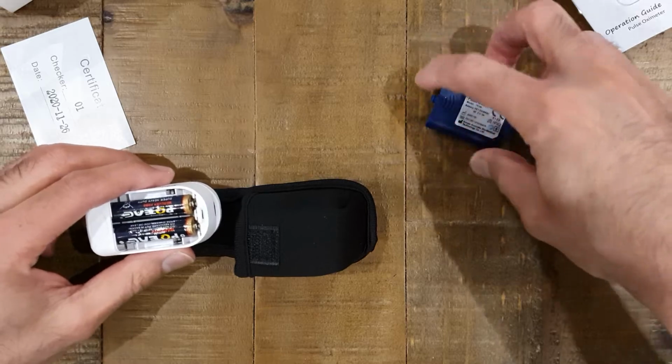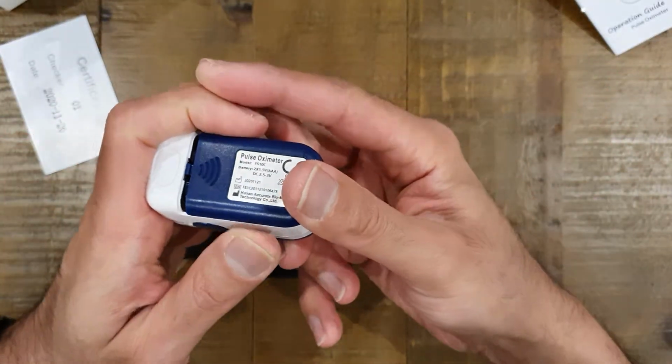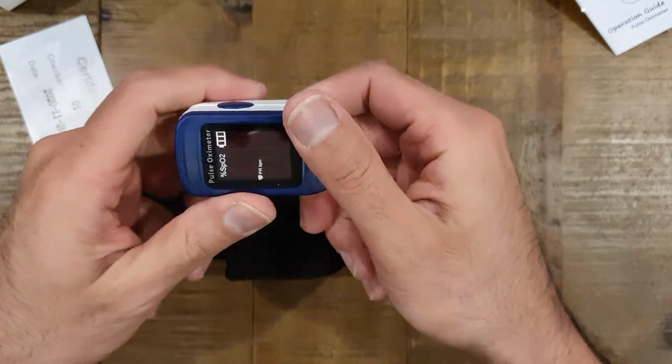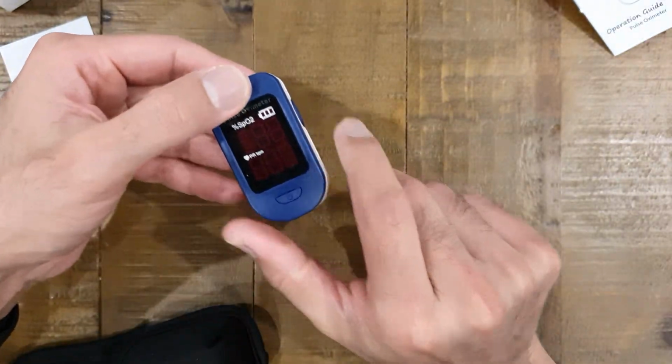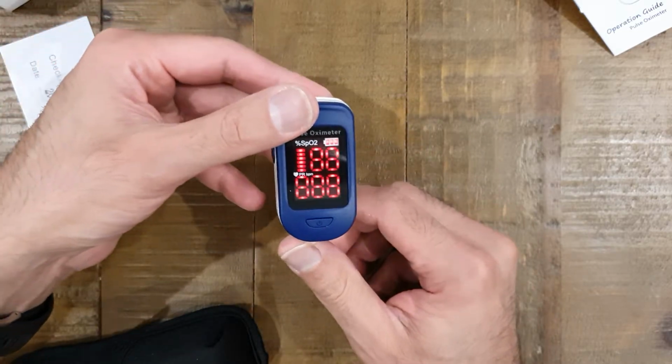There we go. It's on, and let's get recording. Right, let's get measuring. Why don't we do this? Let's quickly just see how it works. If I press the power button, good to see that it works.